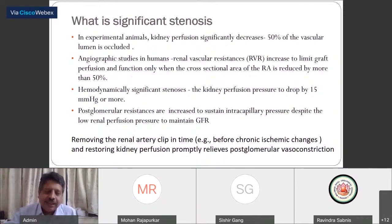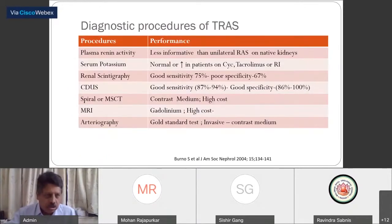But if you diagnose it late, then there are already ischemic changes in the interstitium, and it won't come back to normal. What all do we have to diagnose a TRAS? Basically, plasma renin activity is what people used to measure earlier. It is less informative in the transplant as compared to the native kidneys. Serum potassium in native kidneys will usually be low, but in the transplant it may be normal or increased because of the calcineurin inhibitors, which cause hyperkalemia.